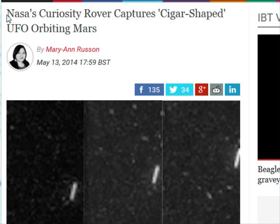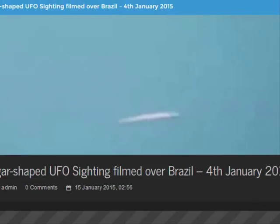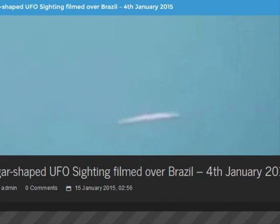NASA's Curiosity rover captures cigar-shaped UFO orbiting Mars. The Curiosity of NASA made these photos of a cigar-shaped UFO on Mars. Cigar-shaped UFO sighted, filmed over Brazil, 4th of January 2015. In Brazil there are very often cigar-shaped UFO sightings. It is virtually a hotbed for cigar-shaped UFO activity.